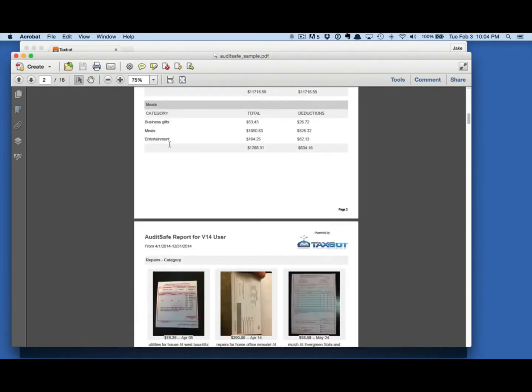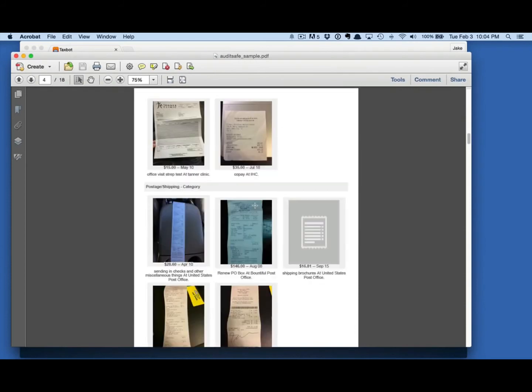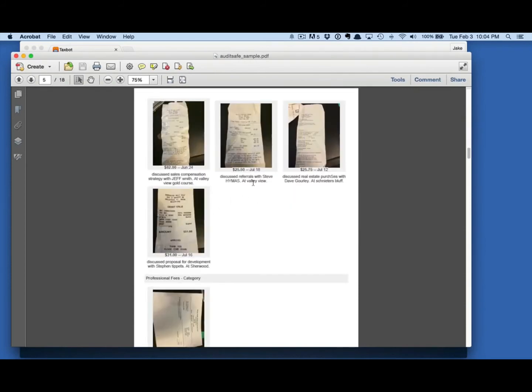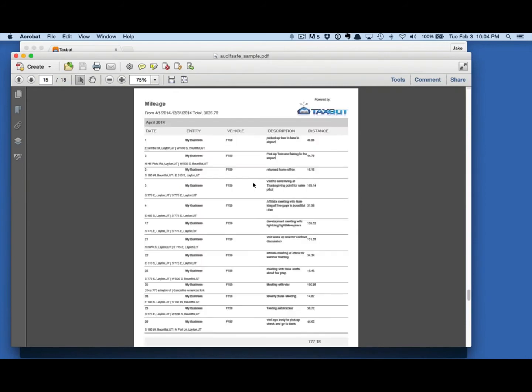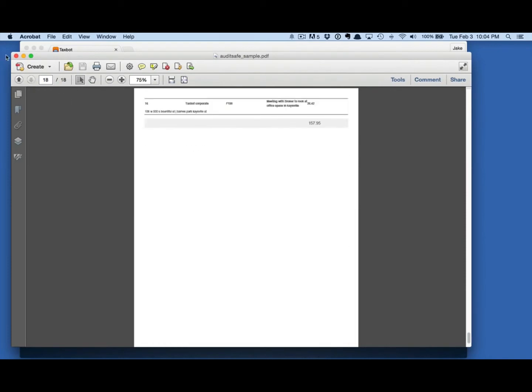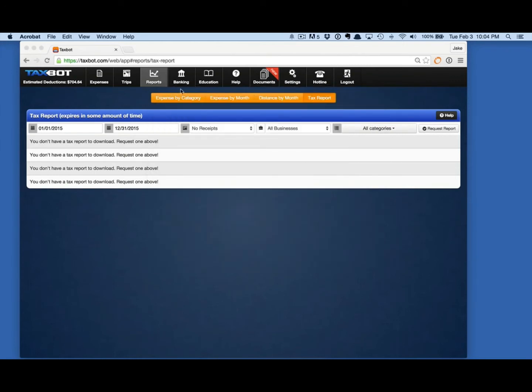And then on each page, you're going to have broken out all of your receipts that you've uploaded with the corresponding information that the IRS requires below. So you've got everything you need in case you get audited. And you've got all your receipts, and at the back, you have your mileage log that you can turn in for proof of business purpose driving. Okay, so that's where you'll download that, in the audit safe report under the report section.